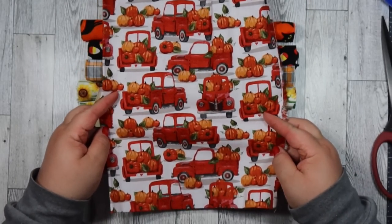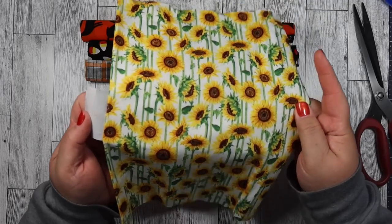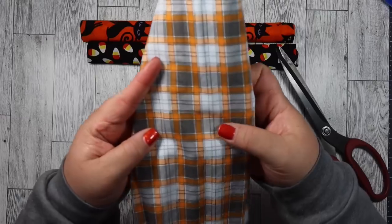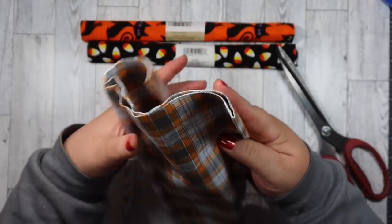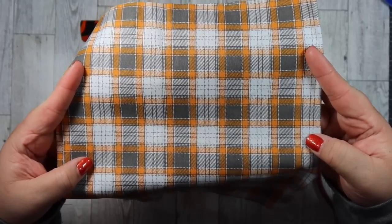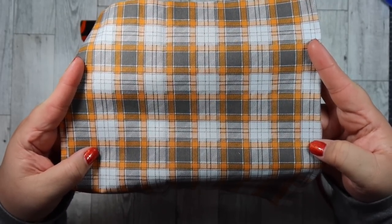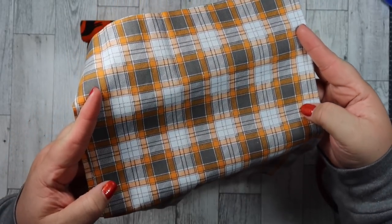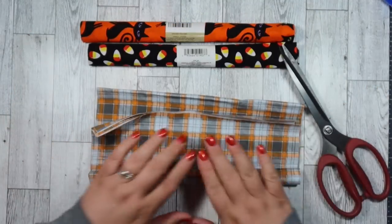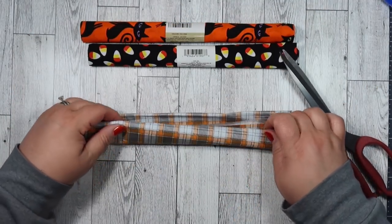Oh my gosh, I love this one so much. This one's so pretty. It's the sunflowers, of course. Here's my favorite. So it's the orange and gray plaid. It is so pretty. I love this. I want a sweatshirt made out of it. I want a dress made out of it, a shirt, a hair bow. I think it's so pretty, and I want to make a journal cover out of this.